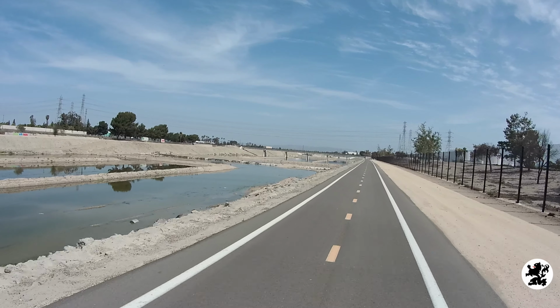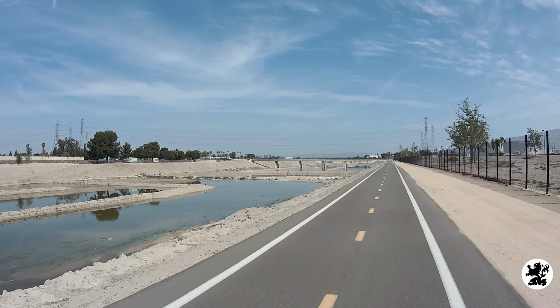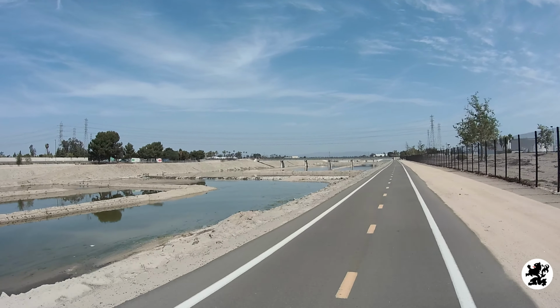Some river in the bottom. They've plowed up the serpentines to help the water settle. So there's a caterpillar setting up the serpentines to help the water settle into the aquifer.